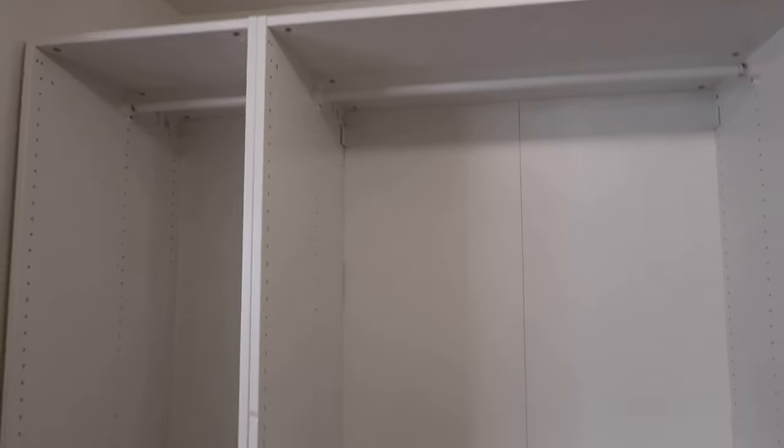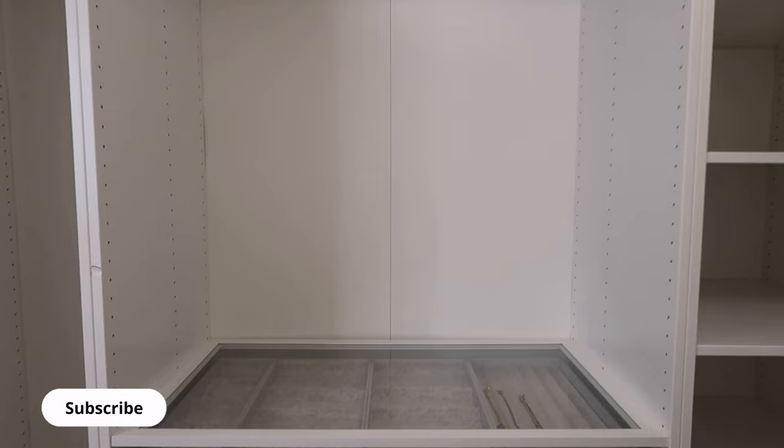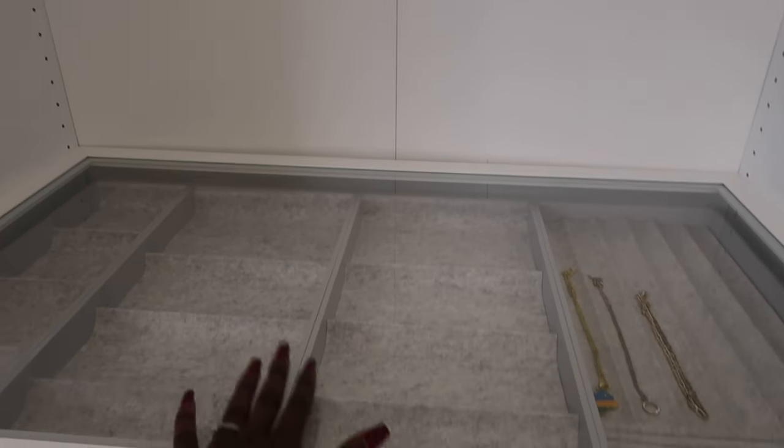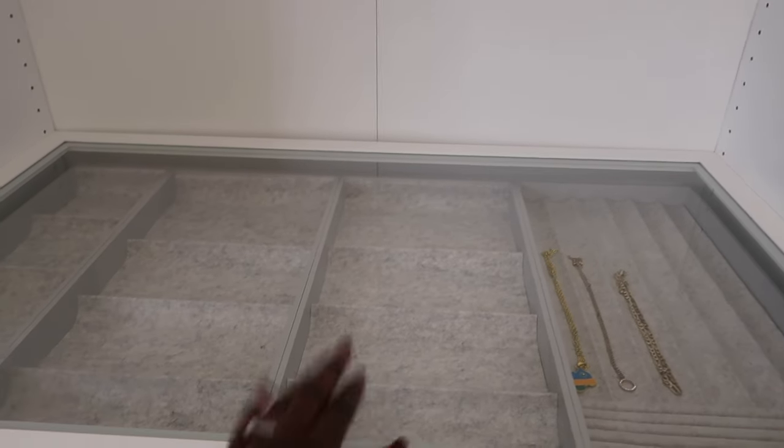And as you move along, this section here, I'm going to put in my blazers, my tops, short dresses and things like that. Then obviously we have this display section here which you can put things on top, but I think I'm going to leave this place bare because the things will be coming down to this section right here. If not, I will still leave it bare because I want to be able to see what's inside the drawers.